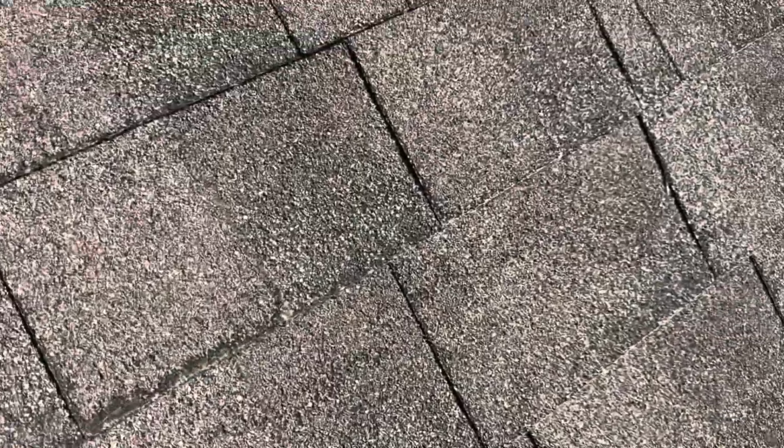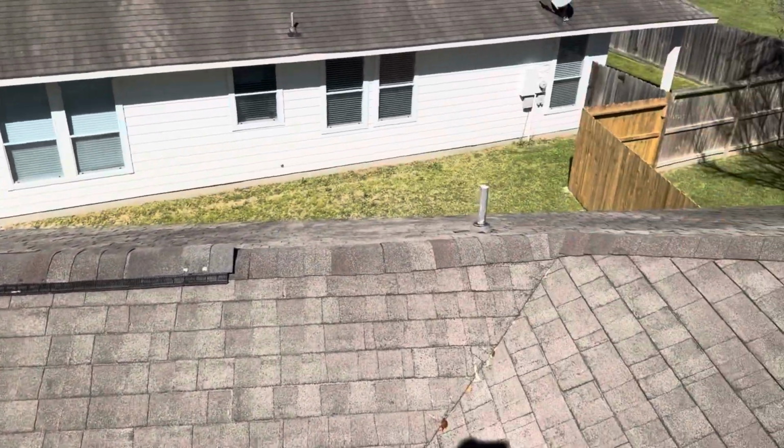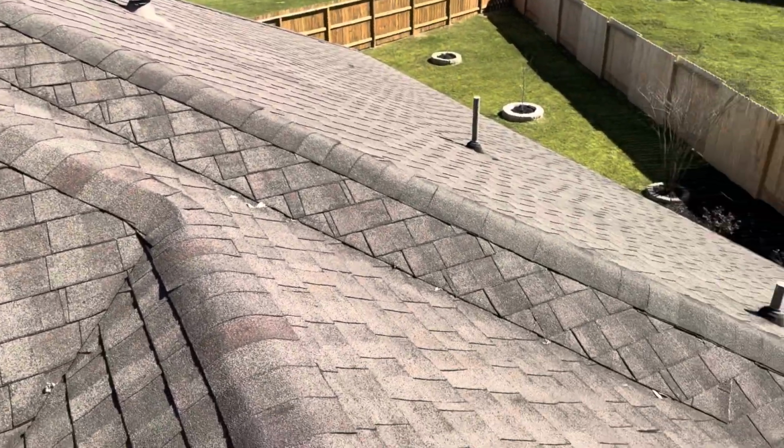You can start to see some of the shiny edges of the shingles where the granules have started to wear off. And so they're really just showing that they are old. They're brittle, and so overall, they're not gonna hold up very well, and they're sure to become problematic pretty soon.